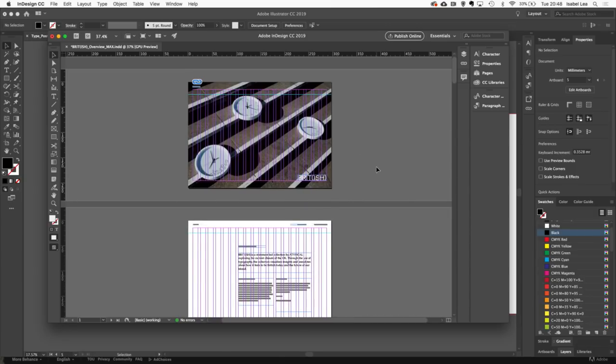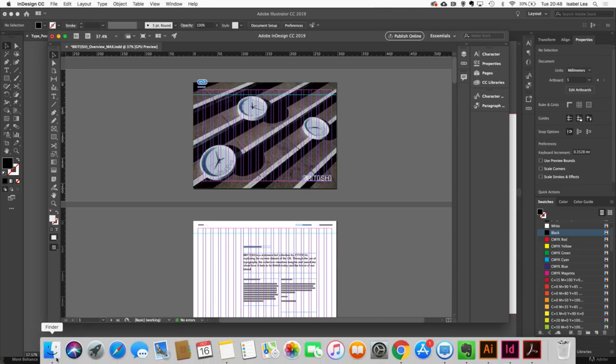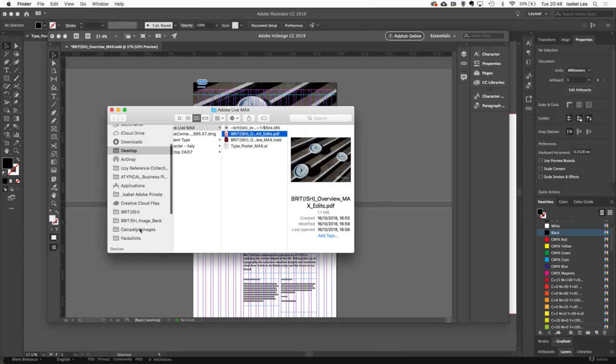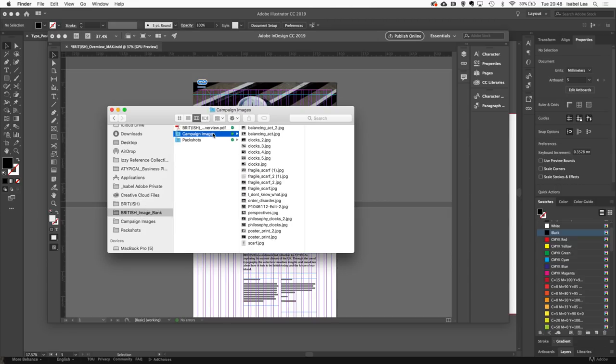So what I'm trying to work on today is putting together a press release that I can send out that showcases my work. I try and do that through InDesign because I have all these campaign images. And whenever I'm working, I try to collect pack shots, because when I'm doing all my design work, it's really important to have an overview of everything.